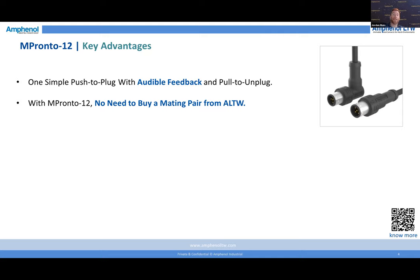Wow, that takes a long time. Takes much longer than, right. As you can see, it took me quite a bit of time to get this mated. And just imagine when the installer has their gloves on, it might take longer. And if they have hundreds or thousands of connectors that have to be plugged, it's going to take much, much longer.